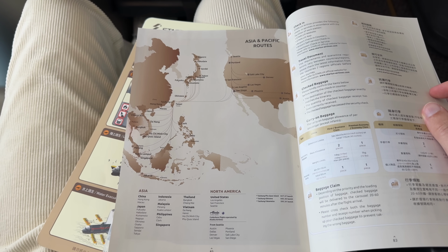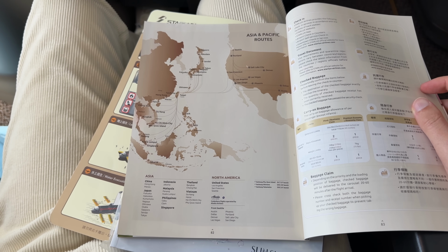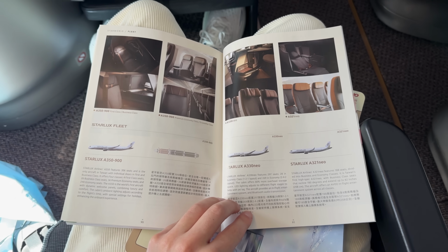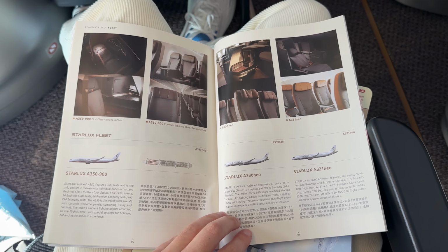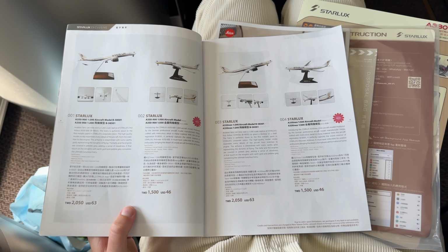At this point, I discovered that there's an in-flight magazine. Criminal I didn't see it earlier, so of course, I immediately turned to the route map. Nice. The fleet page is of course another essential. I love the detail, love the consistency. Starlux really nailed their fleet choices. The fact they sell every aircraft type they have in several different size models on board.